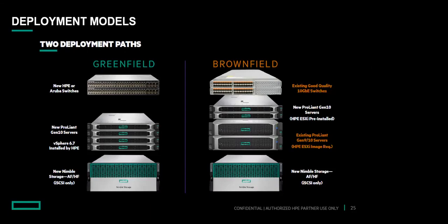So this is known as brownfield, in which the customer has their own servers available, and we can convert them into HCI 2.0. This feature is not available with any other vendor. If you are going with HCI, they would ask you to replace everything, and here we can save the investment by leveraging your existing infrastructure and converting it into HCI 2.0.